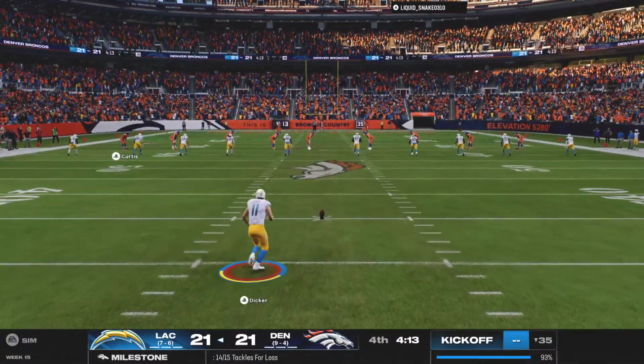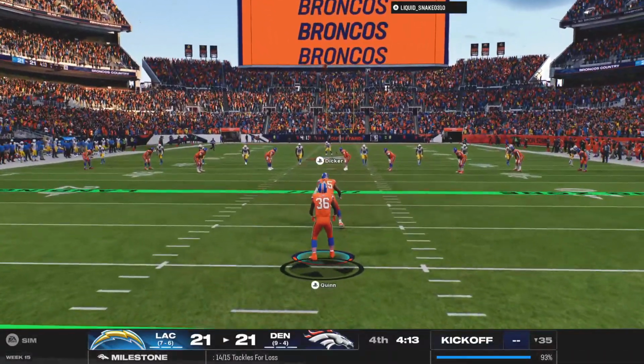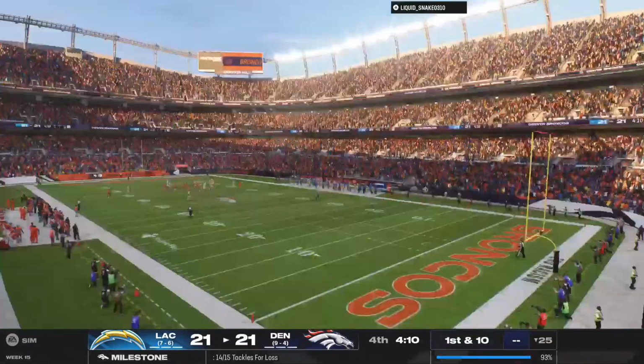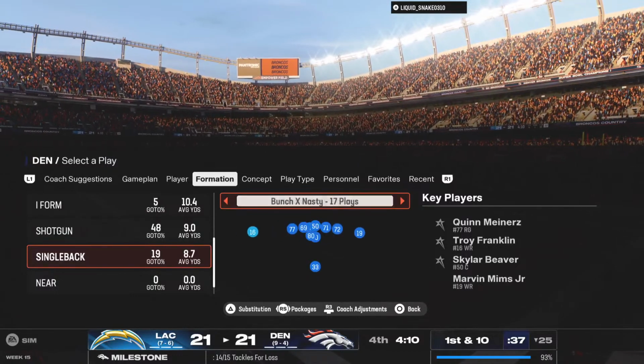All even. Fourth quarter, everything we've wanted. What's in store in the remaining time? Wow, they are hitting now. Been a tight game, and he takes a big shot there on that return.